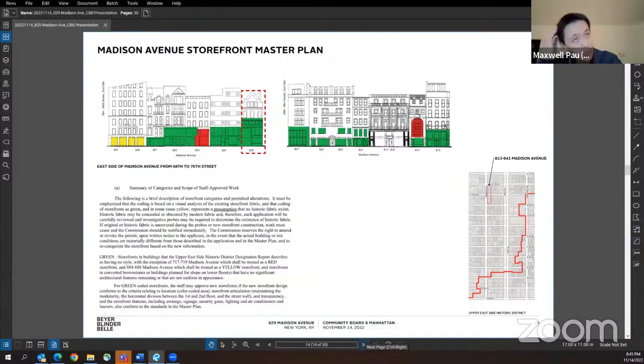Okay, so now we start taking a look at the proposed redesign of the first and second floors. So looking back on the Madison Avenue storefront master plan, this is our building right here, 829 Madison. You can see that the first 3 floors of Madison Avenue is indicated as green, meaning that there is not historic fabric behind there. This has been modified from the original design. And I'm going to show a few projects in the district or precedent projects in the district that sort of helped us inform our design. And all of those largely are also coated green under the Madison Avenue storefront master plan. So it's got a little bit of similarity in terms of where those projects started off and where we are today as well for our project here.